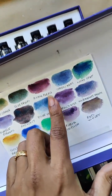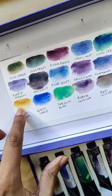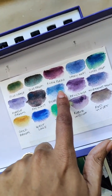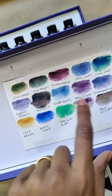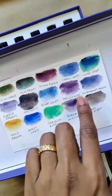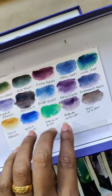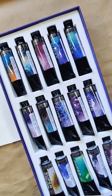So these are the colors I'm going to use, in case you're looking for names. So golden brown. For the sky, let's do golden brown. Let's do blue violet. It's got a little bit of green in it. I think that would be nice. And then actually golden brown, and you know what? Midnight moon, because I really like that as well. And let's throw in the blue violet too. So many colors, can't even choose. And then possibly the rubia indigo. Okay, let's go.